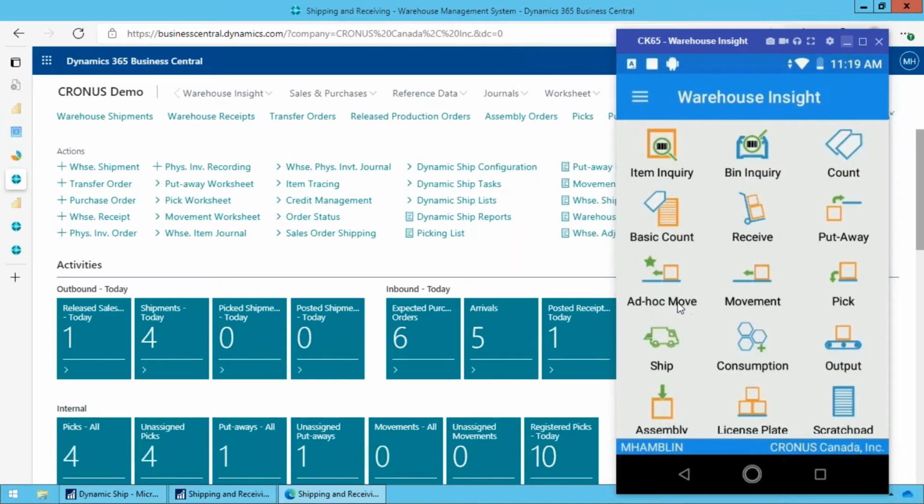On the movement side, we can do an ad hoc move. So I just scan a bunch of items and a bunch of bins I want to move. I scan where I'm placing those items, and it does that bin movement for me automatically. In the non-directed warehouses, you can also move from location to location, so from warehouse to warehouse, using this app. The movement is inventory movements or warehouse movements. So if you want directed movements, you can generate those movements in Business Central and push those to the device, and then somebody can execute those movement instructions.